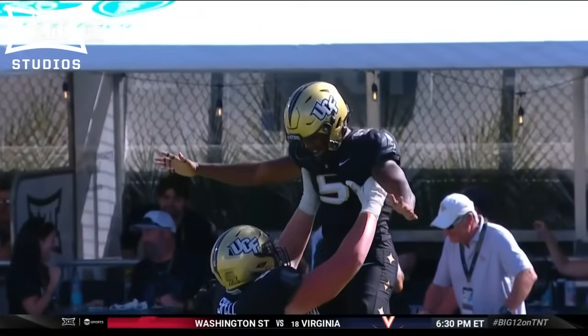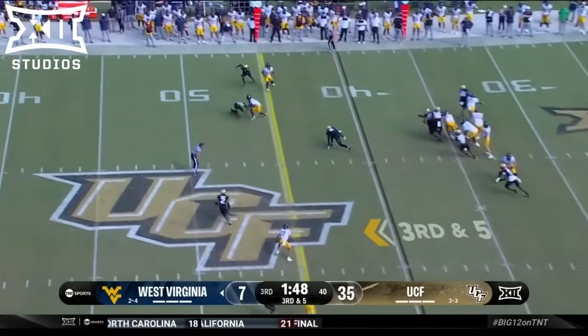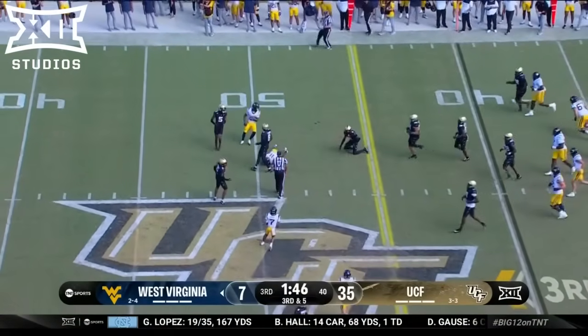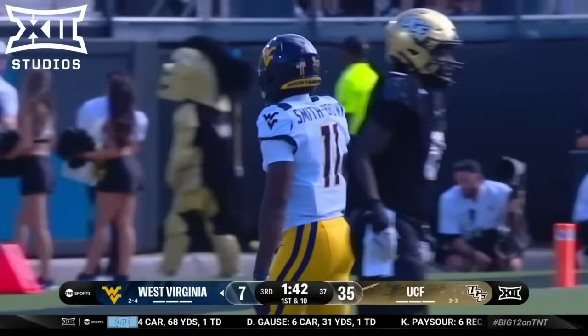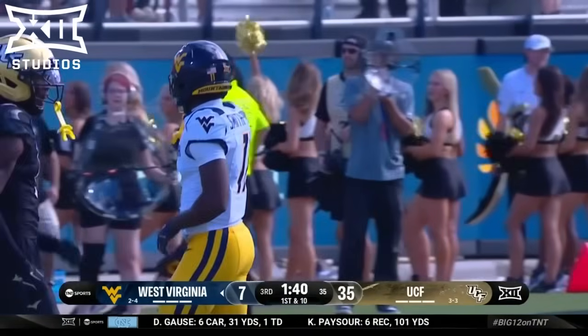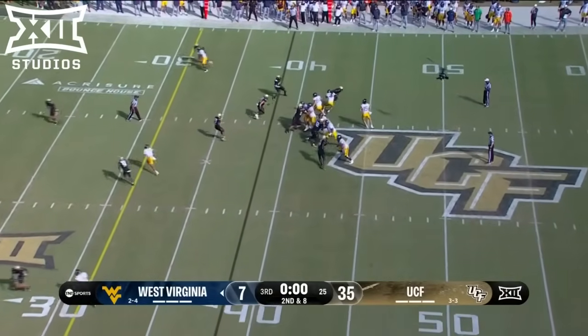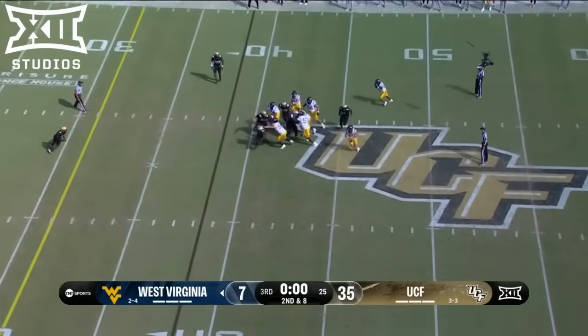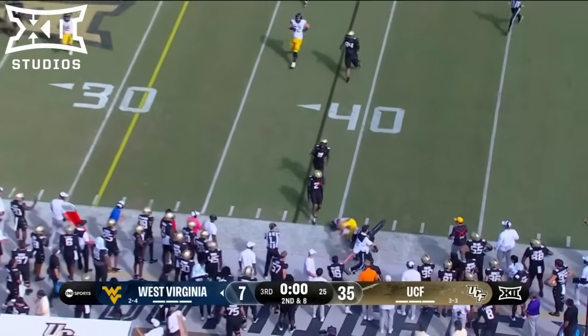Setting a physical tone at the point of attack. They're down. Fox needs 5, and he's found them. Justin Smith-Brown from about an hour east of here, Port St. John, the 7-yard catch and conversion. One more play before the quarter break. Fox leaves the pocket to the numbers and track down.